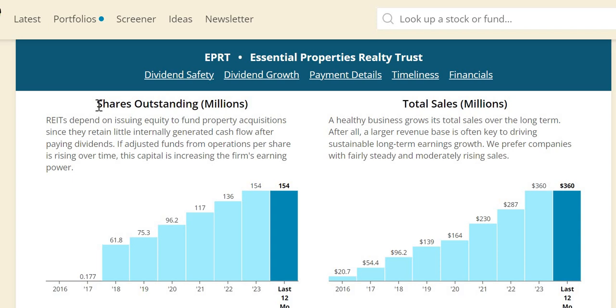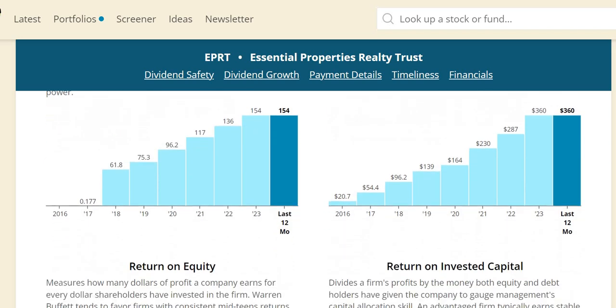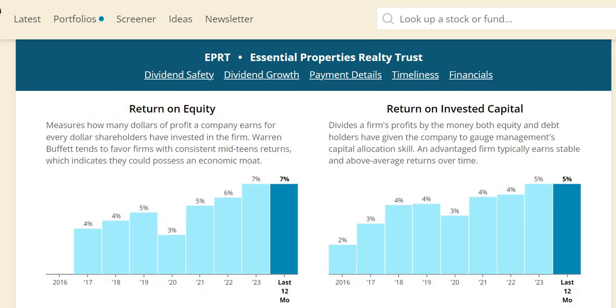Now, one thing we want to note, and one thing we did point out earlier in terms of their shares outstanding, they would have diluted your position at a very rapid rate over the last few years, as we can see, at a much quicker rate than AMT and CCI. But again, it doesn't necessarily mean they're uninvestable, just something to consider, especially when you're looking at your investment thesis and even in your margin of safety.